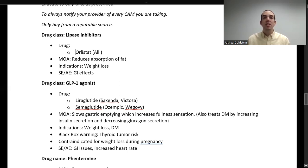Finally, for the last section of this supplemental GI lecture, I want to go through weight loss medications. We're going to start with the first one, which is the lipase inhibitors, which is orlistat.